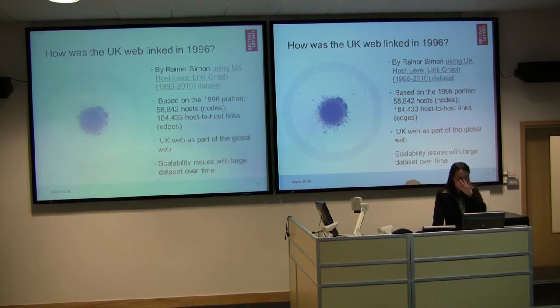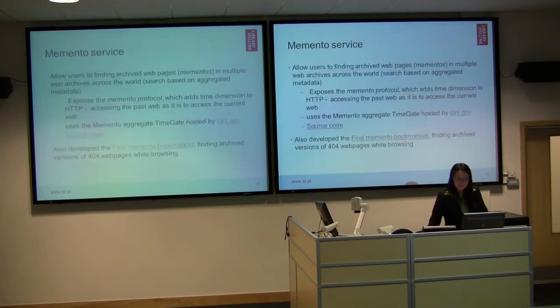So this also illustrates a bit of a problem. This is only the 1996 portion of the 50-odd terabytes. It's already so crowded, you can't examine the individual nodes. Imagine 57 terabytes, or visualizing our data in 5 years' time. Where do you go? Where do you put the dots and crosses? So I think there are limits or scalability issues related to large data sets over time as well. So the user interface design and access remain a challenge.